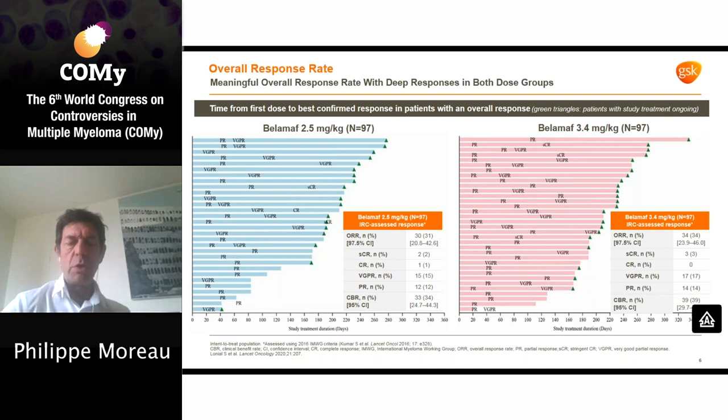You can see here the overall response rates at the two different dose levels. At the dose of 2.5, we have an overall response rate of 31%, and 34% at the dose of 3.4 milligram per kg, assessed by an independent review committee. If you add minimal responses, so a decrease of the M component from 25 to 50%, what we are calling clinical benefit rate, it is 34% at the dose of 2.5, and 39% of the patients experienced a clinical benefit at the dose of 3.4. This is important since almost all patients had progressive disease at the time of study entry. So the study met its endpoint.